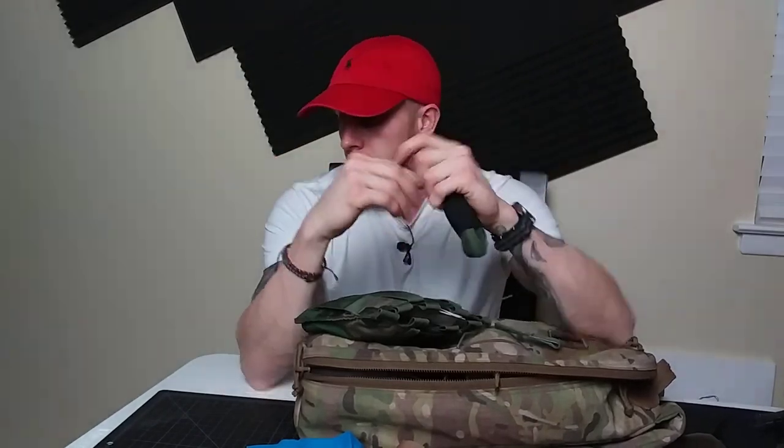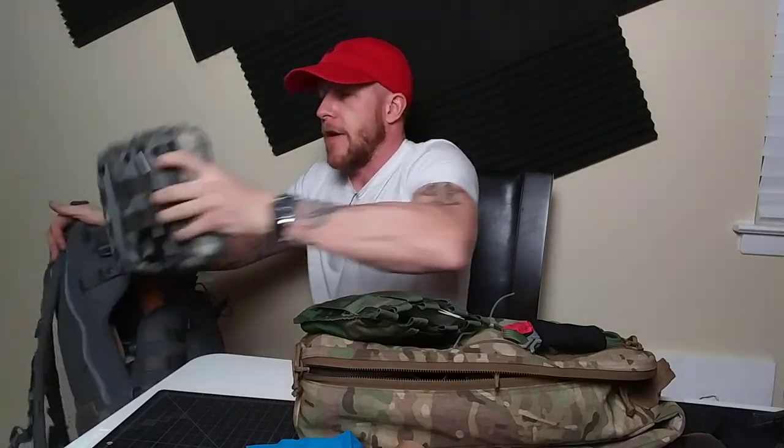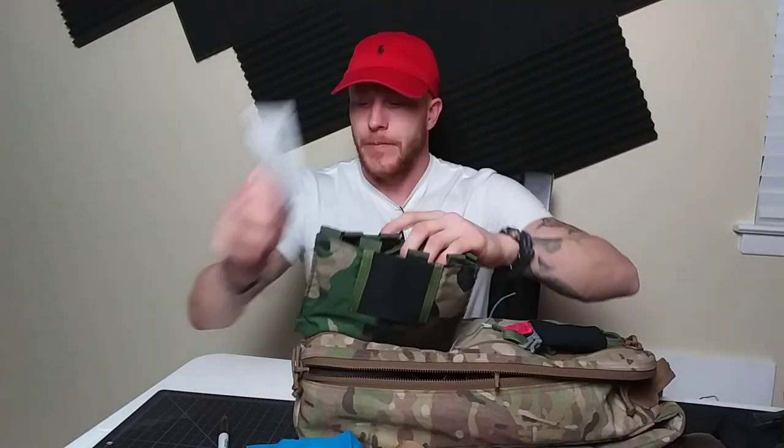I have more medical stuff, like I have a bigger trauma kit that I carry sometimes, too. And believe me, I have the CAT tourniquets and all that stuff, but this is just a personal thing that I like to carry, and it's real small and lightweight. A couple of things of gauze here.